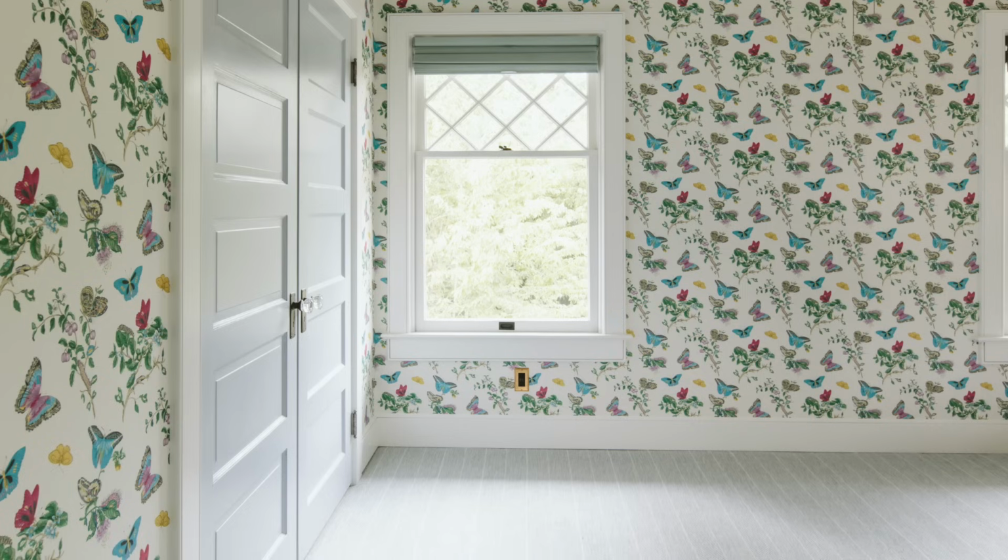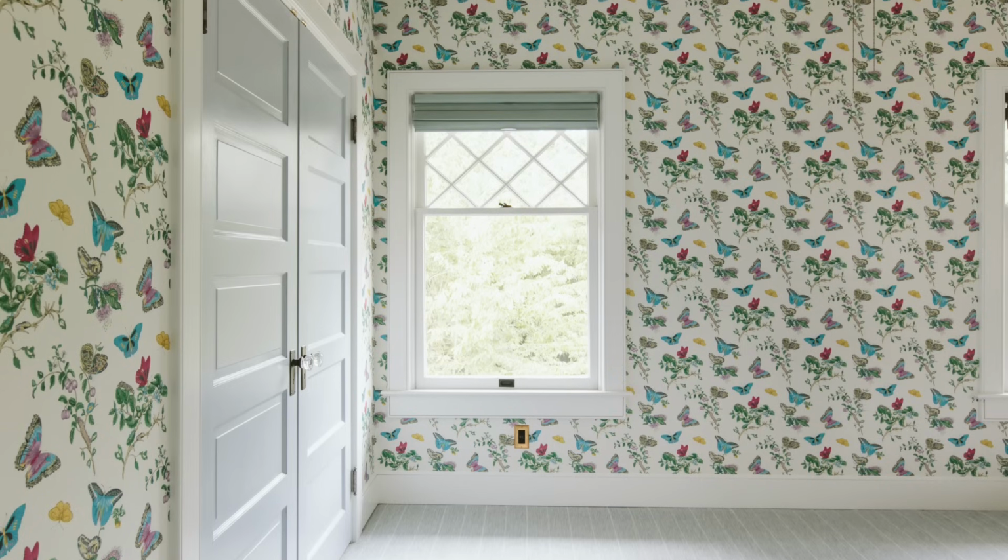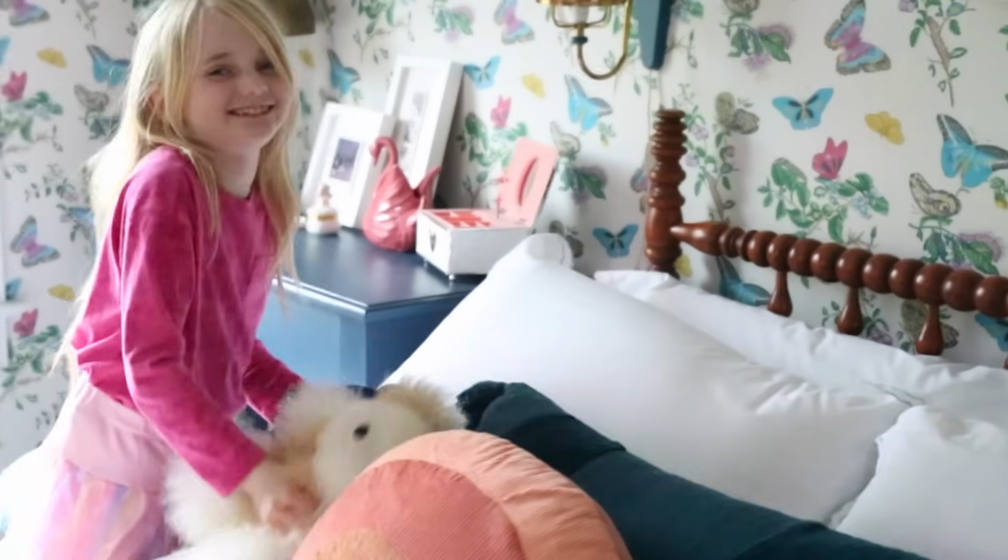So that's where we started kind of, is it called bumping heads? Bumping heads? Sure. Butting heads. So I had to walk this line of honoring her and making her feel seen and heard, and making sure that this room truly does represent her style, because she has style and I want her to feel that. Once we had the wallpaper, then it was just about choosing elements that would look good in that space and also work for her needs and wants.